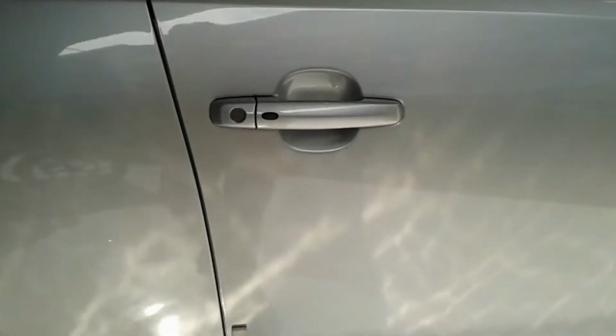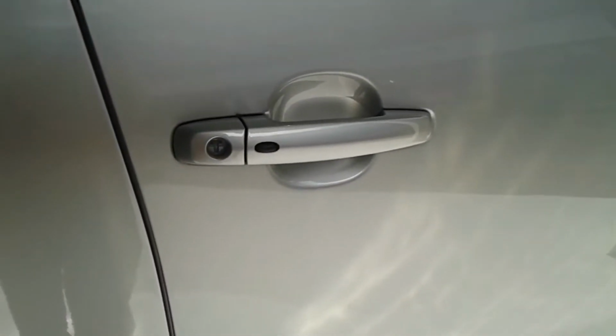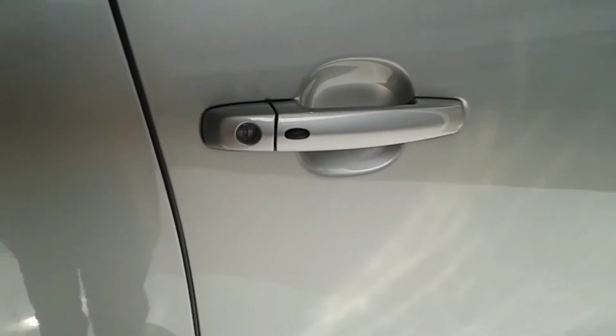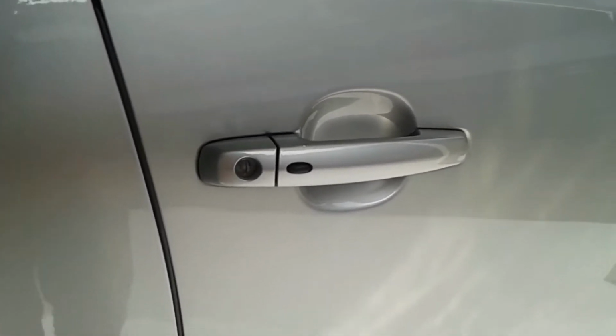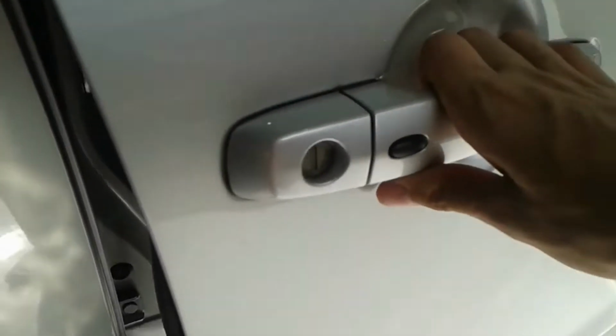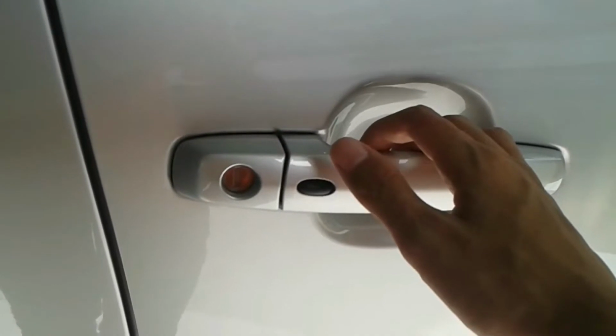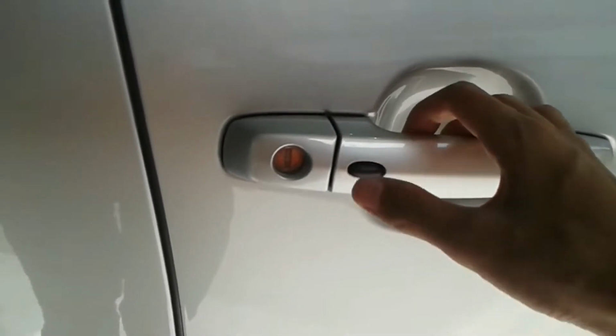The Grand Vitara 2.4 does come standard with Suzuki's version of the smart keyless entry and start system. So, you just have a key fob yourself. The car is currently unlocked. Press the black button to lock the car, and to unlock the car, just press the black button once more.